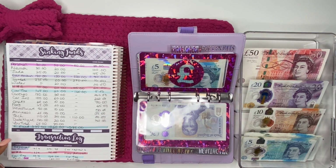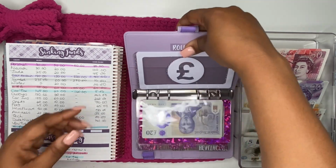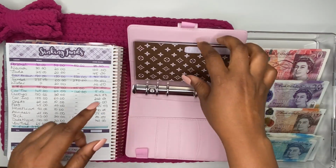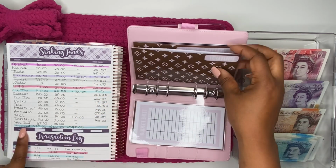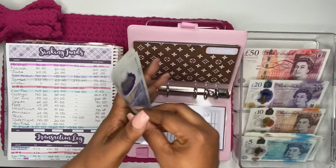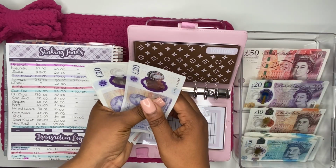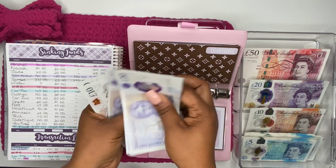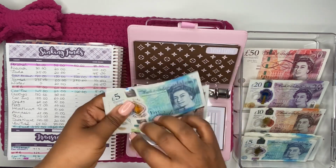And my last 2 envelopes are going to be in my other binder, which are YouTube. So YouTube, at the beginning of the month I had 65, I added in 80. So we should have 145, so 20, 40, 60, 80, 100, 20, 30, 45, so 145.